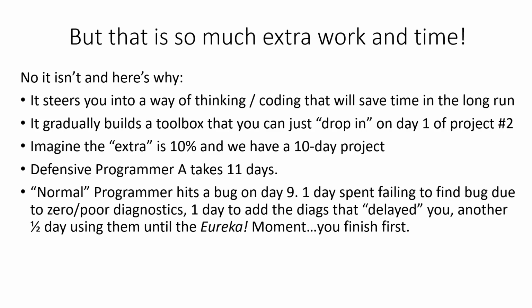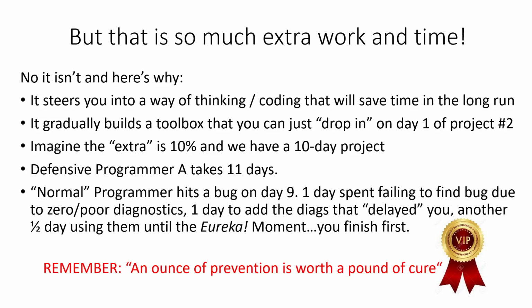And after a day, he thinks, oh my goodness me, I'm going to have to put some diagnostics in. What's that, I hear you say? You're going to put diagnostics in? Well, why didn't you put them in to start with then? Because all the stuff that you put in, he's got to now backfit that, which is harder to do, let me tell you. And that's going to take him time. Give it a day to prove the point. Once he's done all that, he's then got to use them and test it. And until that eureka moment comes, you'll find that if you add them all up, he's actually taken 11.5 days and you win. Because an ounce of prevention is worth a pound of cure, and you get the very impressive programmer rosette.